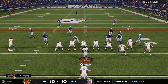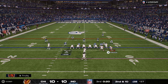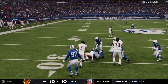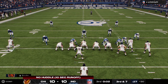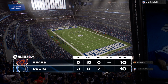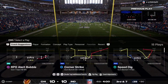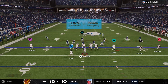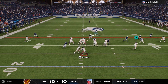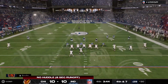So after the incompletion, here comes the 2nd down call. They send a man in motion. Here's Swift on 2nd down. He gets it ahead, winds up with about 3. Juju Brents with a stop. After 3 quarters, we're still neck and neck. Neither side has been able to fully separate. Well, let's see what they draw up on this 3rd and 7. Staying grounded with Swift. And he got there to make the stop at the line of scrimmage.